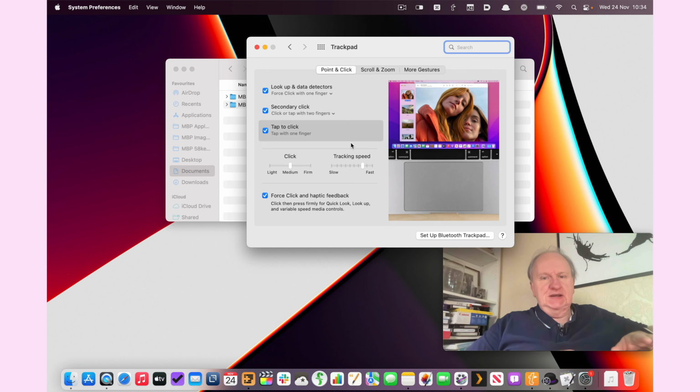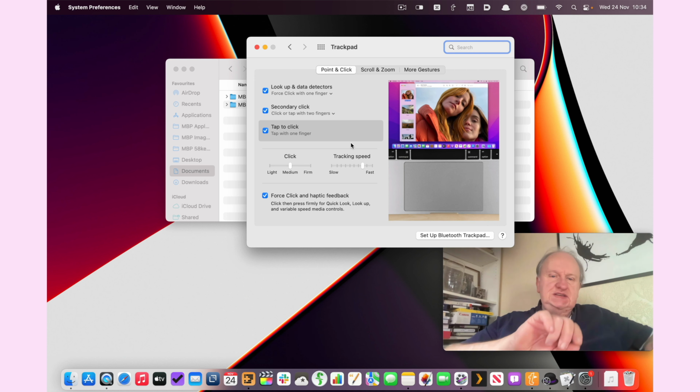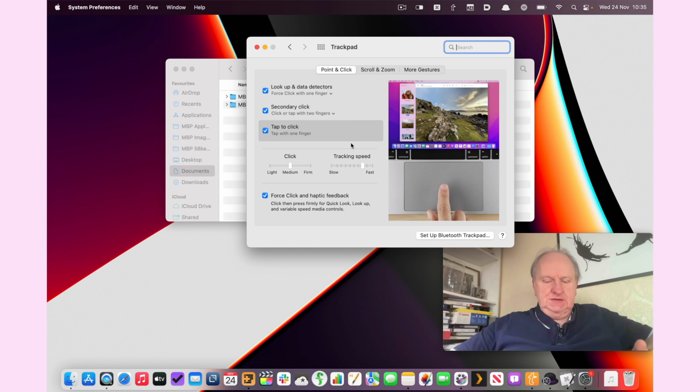What this tap to click thing does is, maybe it's because I'm used to iPhones and things where you just gently tap your finger on the glass. If this isn't on, then you have this gorgeous trackpad, you move to press a button or something, you have to actually physically press down. And it's not like that's hard, but it's an extra step. Turn that on and you can just glance your finger, rest your finger on the trackpad, and it works.